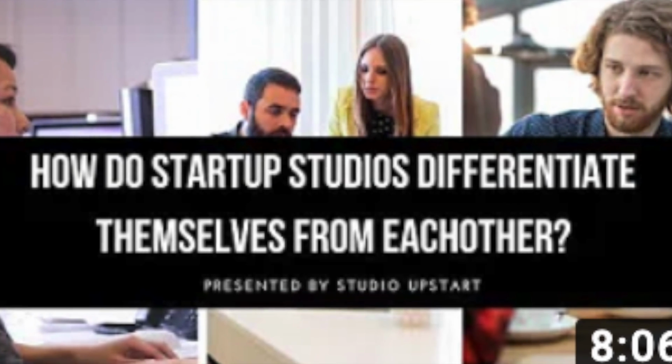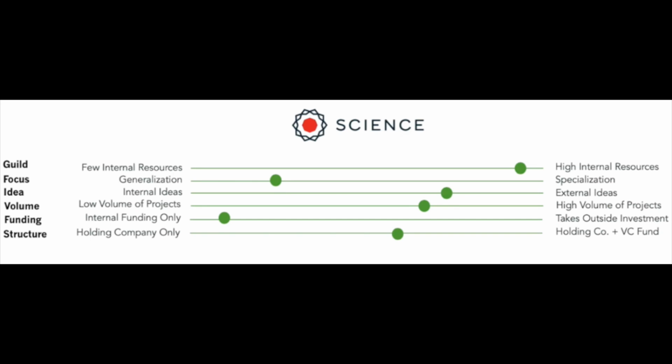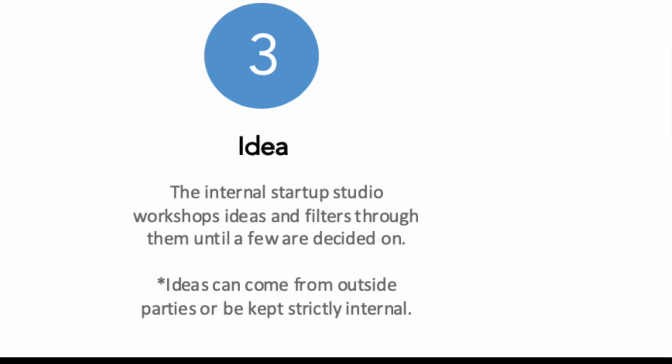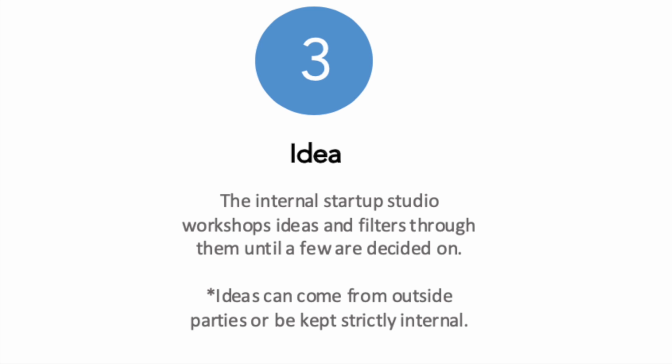From that video, we learned that the startup studio called Rocket Internet only really takes ideas from inside their studio, which is totally different from the model of another studio called Science Inc. This venture builder takes ideas from external founders, meaning they allow people to submit their ideas to the studio even though these entrepreneurs are not employed by or in an existing partnership with the studio. I bring up these 2 examples to show you that when it comes to step 3, you have some options. You and your team may decide to bring in outside ideas or keep everything in-house.